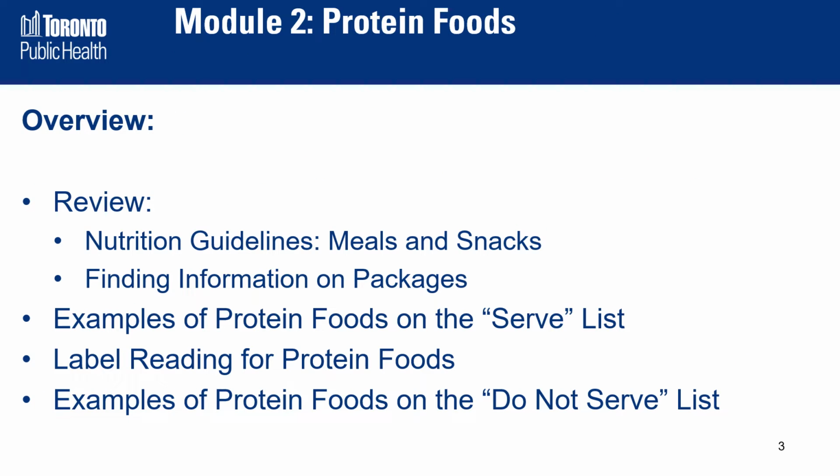The key topics that will be covered in this module are a quick recap of the nutrition guidelines, meals and snacks, and finding information on packages, examples of protein foods on the serve list, label reading for protein foods, and examples of protein foods on the do not serve list.